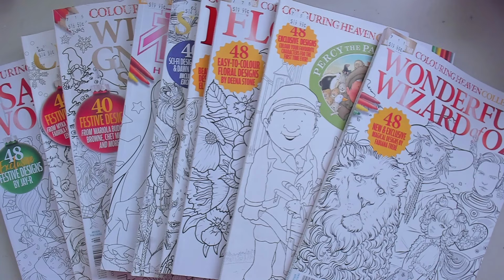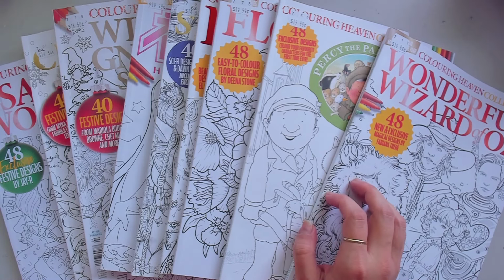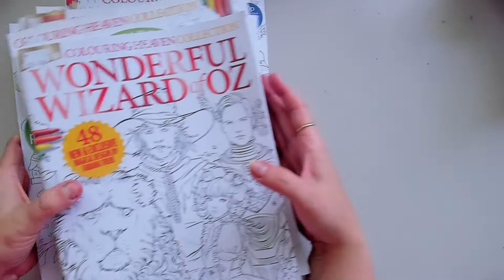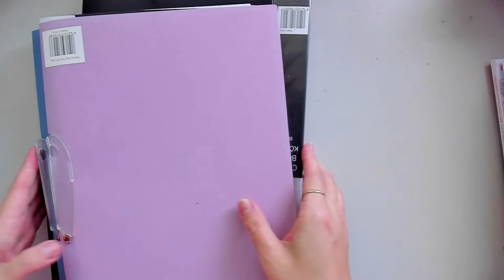In the past, this video has been like 1.5 to 2 hours long, and I have a lot more pages coloured in Colouring Heaven since then. So yeah, we'll see. This is just a small selection. We have a lot more to go in. And I'm actually going to move that selection to the side first and start with, if I can get them without dropping, this selection here, which is oh so exciting.